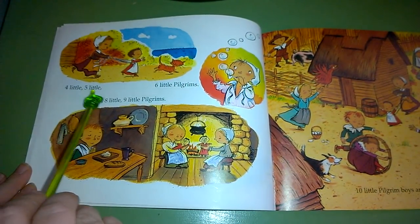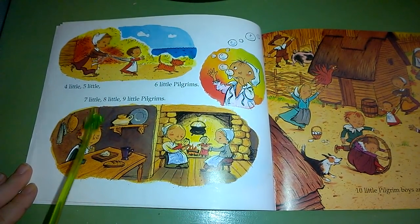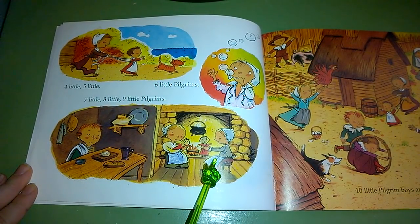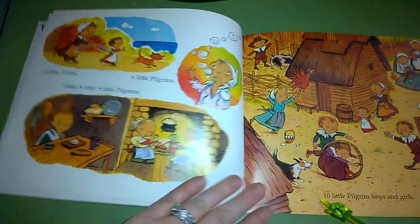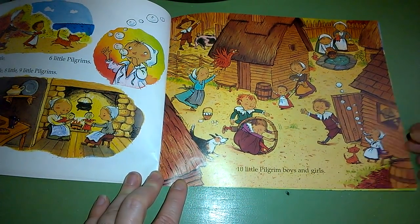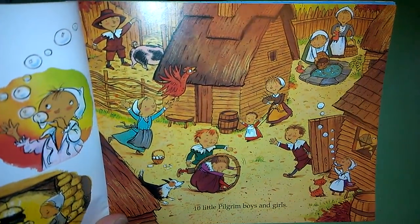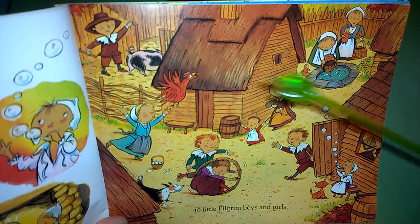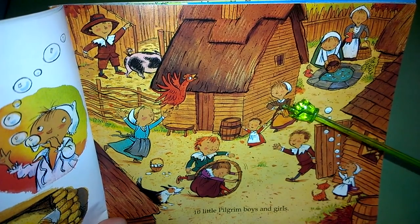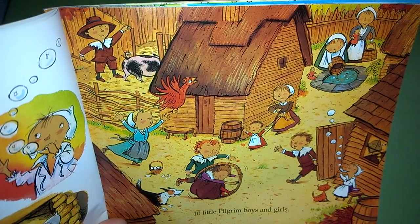4 little, 5 little, 6 little pilgrims. 7 little, 8 little, 9 little pilgrims. 10 little pilgrim boys and girls. Can you help me count the pilgrim boys and girls in this picture? 1, 2, 3, 4, 5, 6, 7, 8, 9, 10.